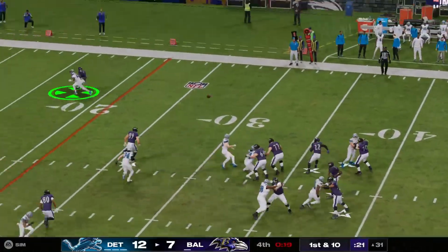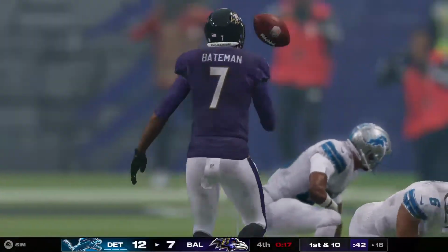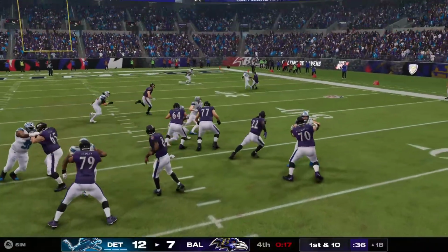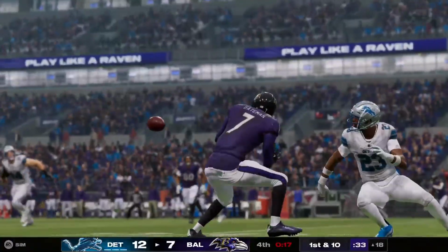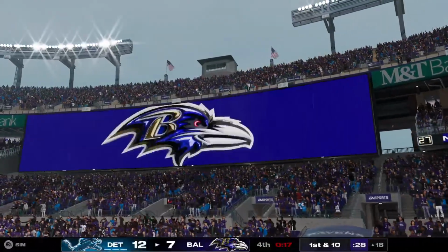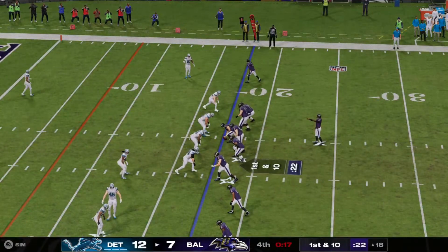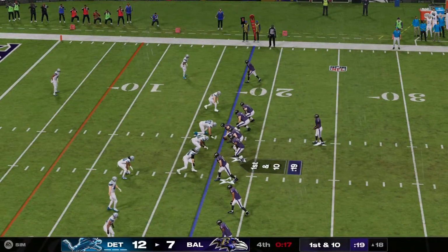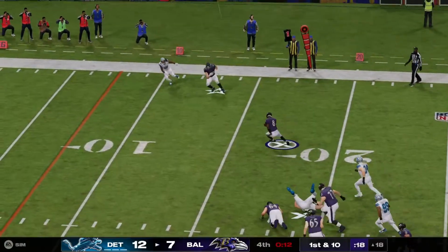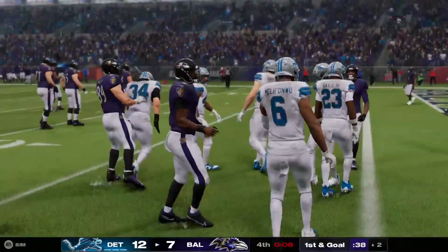Now Jackson. He'll find Bateman once more. Ravens going to use their 3rd and final timeout as they'll stop it with 17 seconds to go in the game. Here's 1st down. Jackson to throw. Escaping the pressure right. And they corral him just a couple yards shy of the end zone.